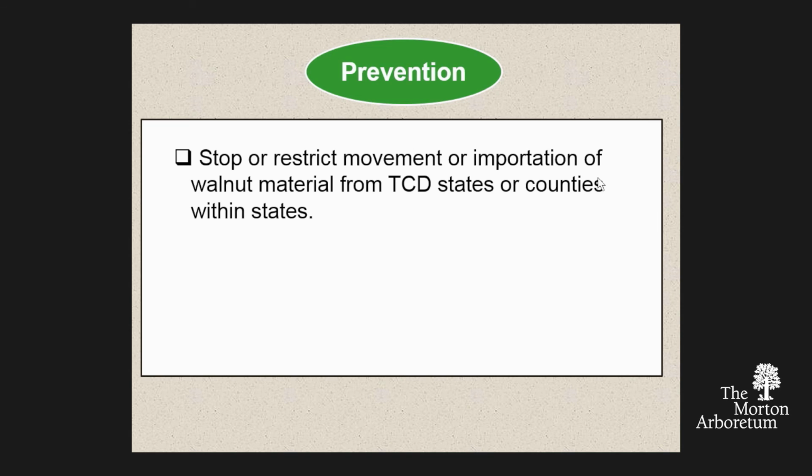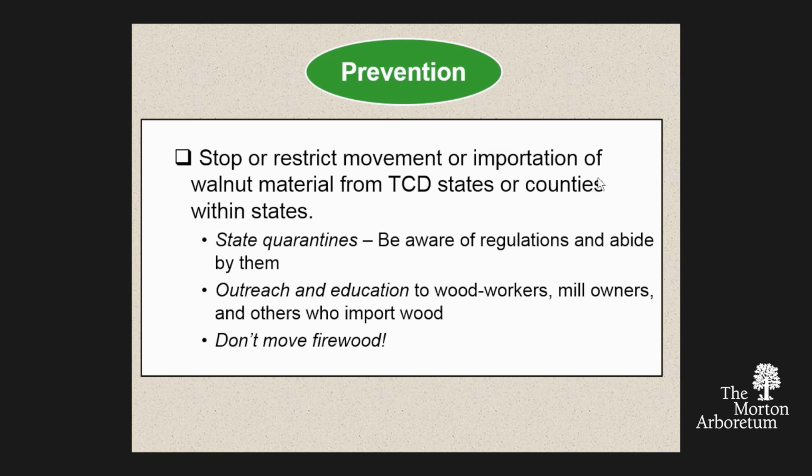First, of course, and you've heard this all morning, we need to stop or restrict the movement or importation of walnut material from TCD states or counties within those states that have TCD. And that is done by quarantines. Part of that is just making people aware of those regulations. So for the state quarantines, I'm just asking that you be aware that you can't just bring in walnut from Indiana now, since they now have walnut twig beetle, and we documented Geosmithia morbida there several years ago on the weevil. You can't just be bringing in walnut from the state next door. It needs to be certified if you do bring it in.